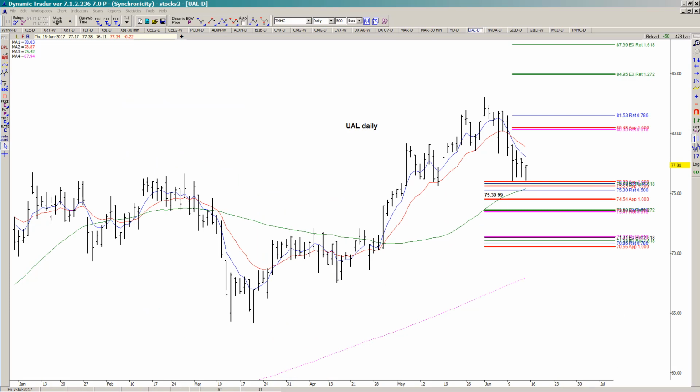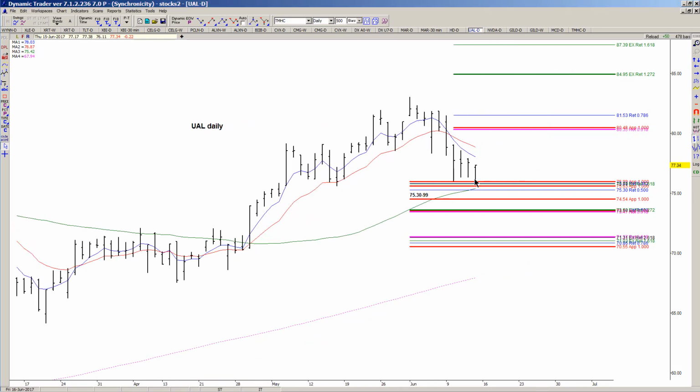So what do you do as far as risk? Well, you can define your risk either underneath this low or underneath the low end of the zone, which would be the 75.30 area. And again, the potential reward, if it plays out fully, is going to be this 84.95 area.